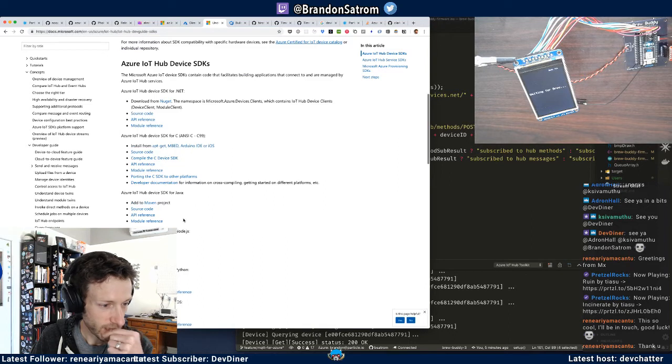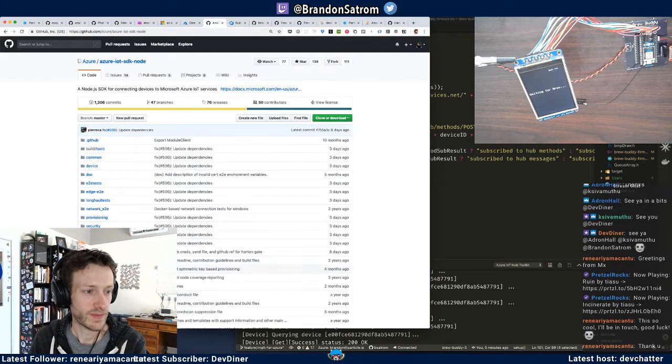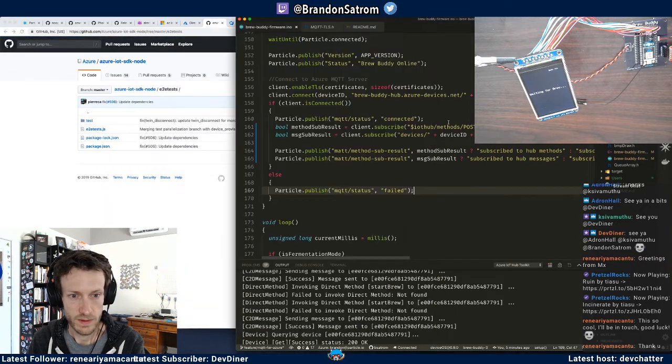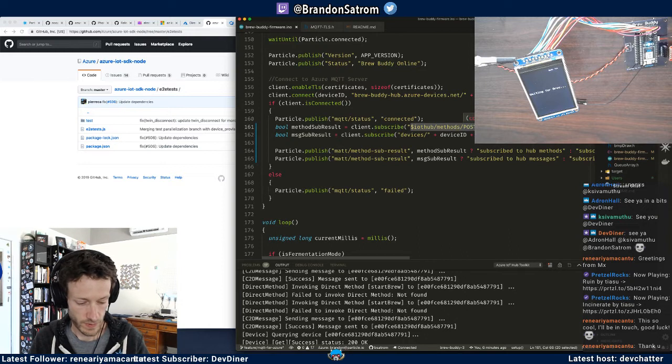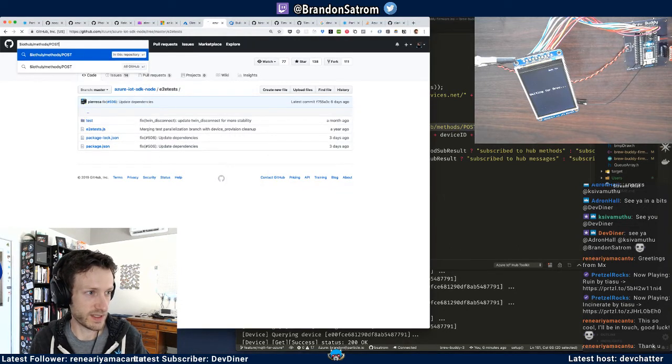Alright, I'm gonna go to the Node SDK. I already poked through the C SDK a little bit, and I mean, I know I just hurt my head. I want to see an example of where this is actually being used. Maybe it's used in the end-to-end tests. I don't know.